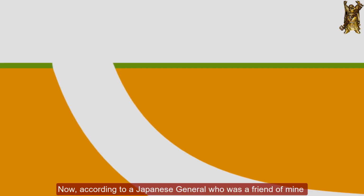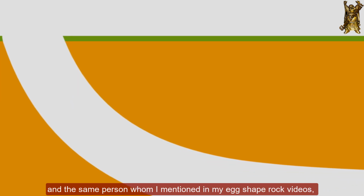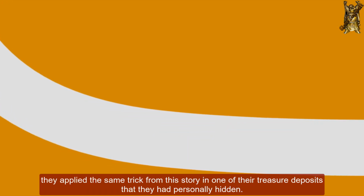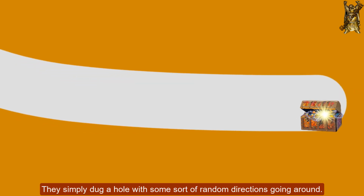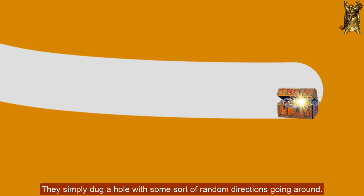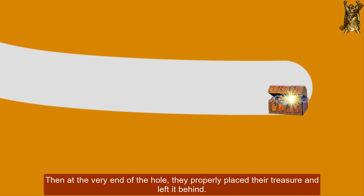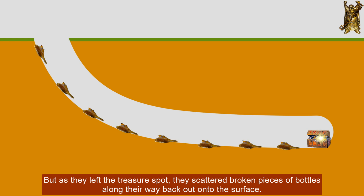Now, according to a Japanese general who was a friend of mine, and the same person I mentioned in my egg-shaped rock videos, they applied the same trick from this story in one of their treasure deposits that they had personally hidden. They simply dug a hole, with random directions going around. Then at the very end of the hole, they properly placed their treasure and left it behind. But as they left the treasure spot, they scattered broken pieces of bottles along their way back out onto the surface.